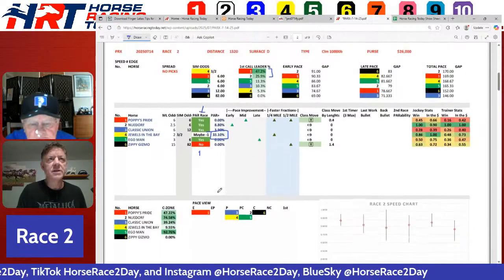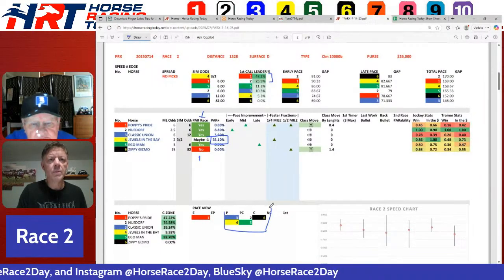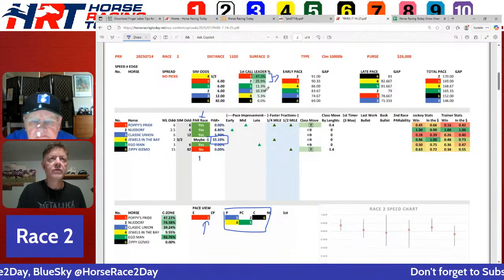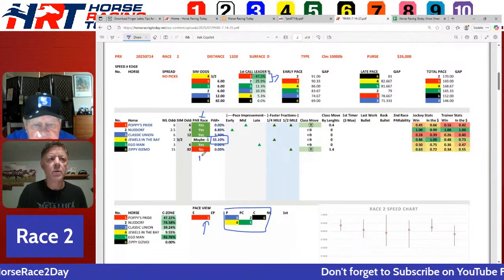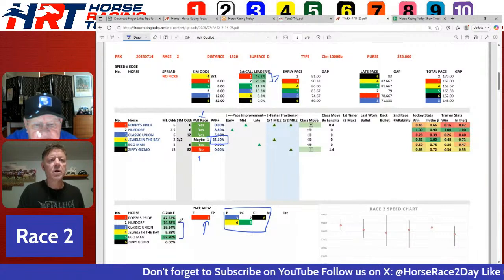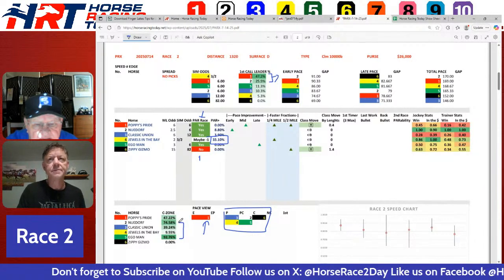Looking here at the pace setup, Terry, most of these horses want to be middle back. That could favor the 1. That is a chance to be your pace setter. We've seen those type of horses go wire to wire on the track. But if anybody's going to get a great trip, it looks like 2 of them are going to get better trips than the rest. Yeah, that 5 and the 2.